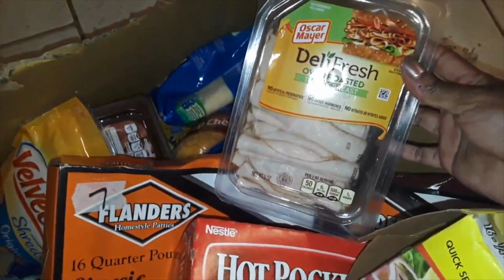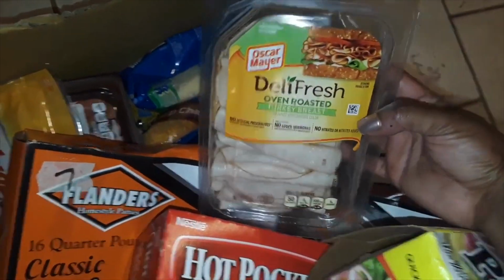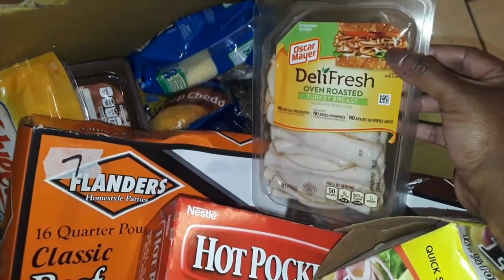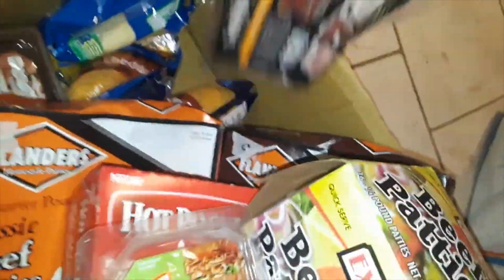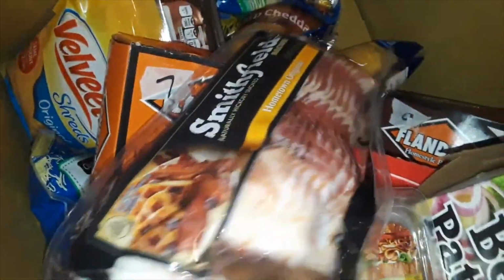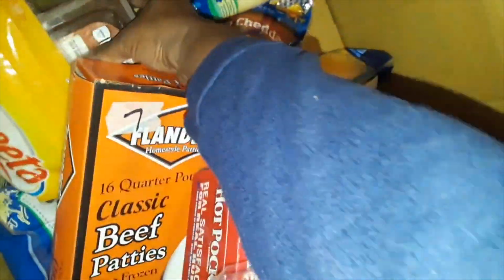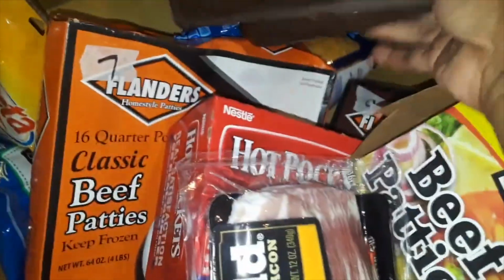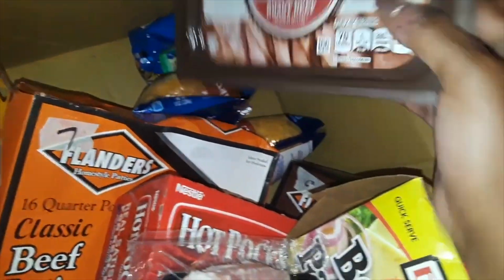See what else is in here. Turkey breast, deli fresh, oven roasted by Oscar Mayer. Oscar stuck this in the oven himself, roasted it for us, and packaged it up. This is oven roasted turkey breast. Got some bacon. Let's see what else is in here. Oscar Mayer natural slow roasted roast beef. Got like two of those.